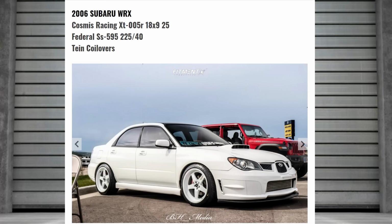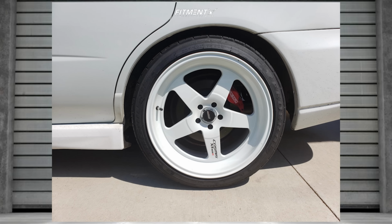We have a 2006 Subaru WRX on some Cosmis XT-005Rs, 18x9.5 plus 25 all around on some tan coilover suspension. Now this is BH Media's 2006 WRX. It does look like he has a little bit of tire stretch going on. So 18x9 with a 225/40 tire. That'll be a little bit of a stretch.